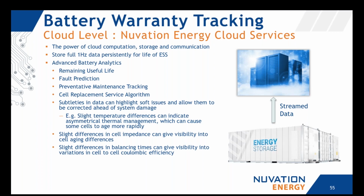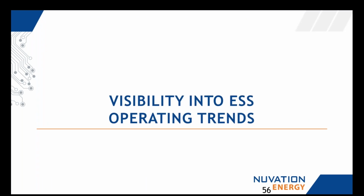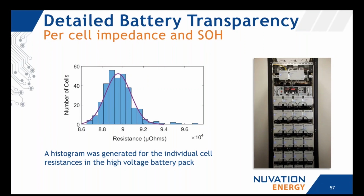We can also highlight with big data slight differences in cell impedance to give visibility into cell aging differences. And I'll give an example of that. And we can show slight differences in balancing times that can actually give visibility into variations in cell-to-cell coulombic efficiency. So to those examples, let's take a look at how we can offer visibility into energy storage system operating trends. So we provide really detailed battery transparency.